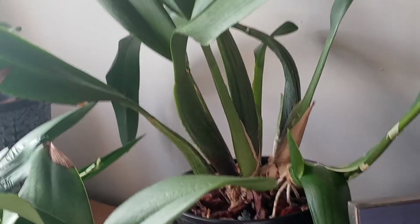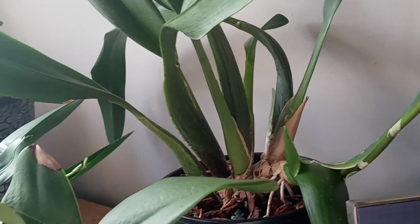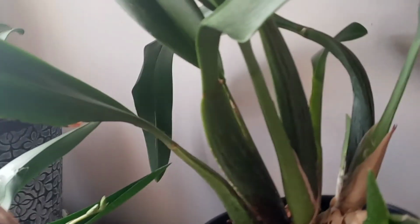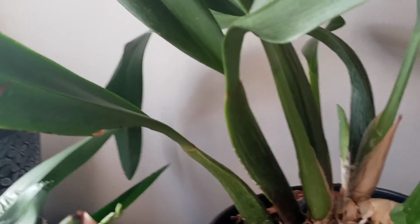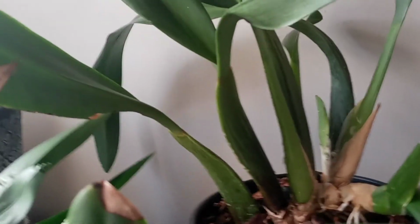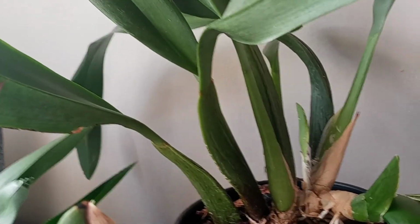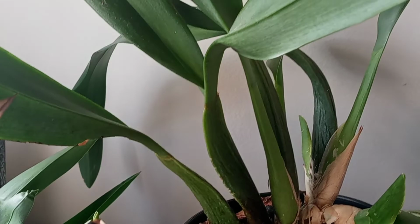So let me see if there's anything else I can show you. Oh, and I did want to tell you a little bit about the care. It is thirsty. My brassias are very, very thirsty. They love their water, which is probably why this desiccated so badly in the greenhouse. It doesn't want tons of light, and it doesn't want to be dried out. And a quick little watering with the hose is not going to do it.